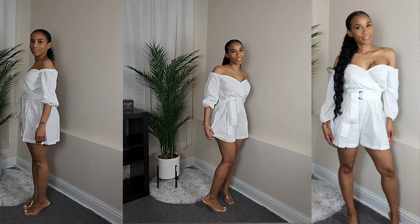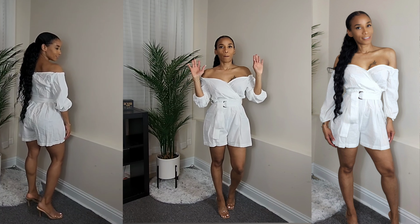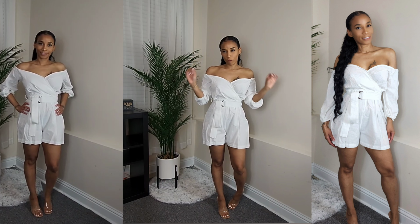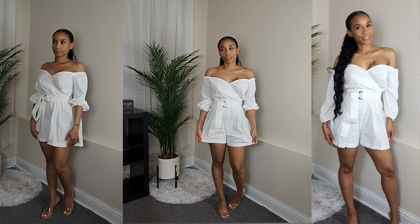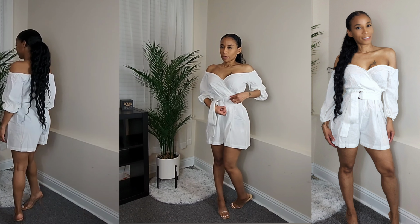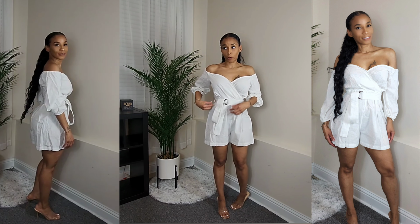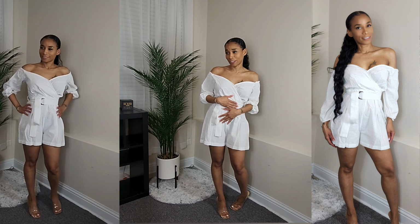Okay, y'all, we had to end this video with a little purity. And I must say, boho did not disappoint. I loved every piece in this collection. I actually love this romper more than I thought I would like it. These are shorts, and it's a belt, and it's a little scrunchy thing here. You just put the belt there. There are belt loops for this. I like this a lot more than I thought I was gonna like it.